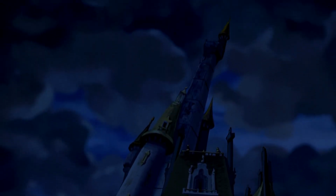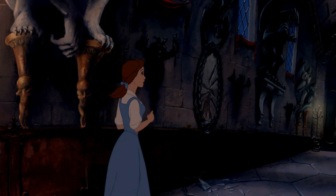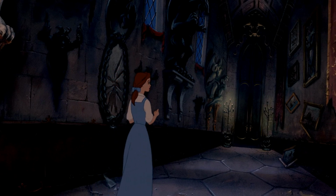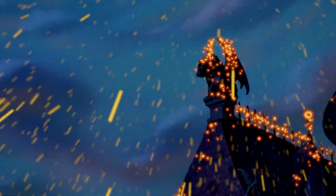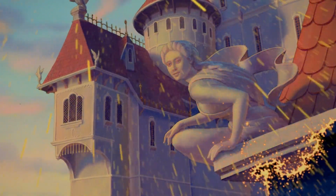Because of the curse, Beast Castle has a very ominous rundown thing going on. It's dark and eerie, and overall I think the design brings a lot to the atmosphere of the film. I'm honestly a little turned off when the castle becomes all bright at the end. Let me know if any of you agree or if I'm alone in that.